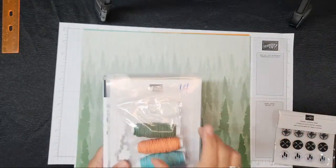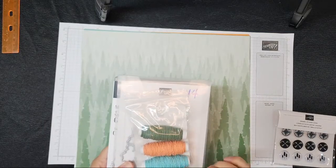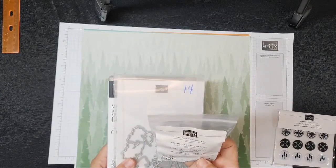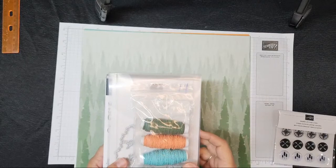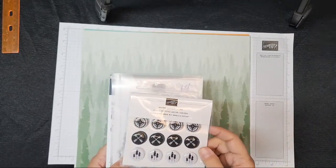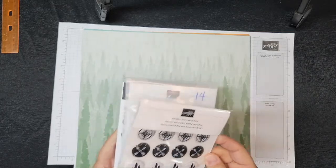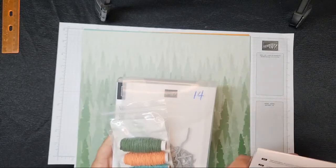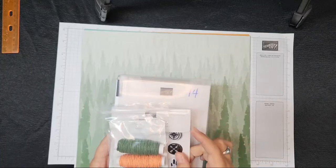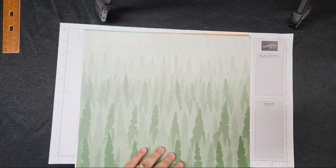We've got the three twine combo pack. Garden Green, Pumpkin Pie, and I believe it's Coastal Cabana. Coastal Cabana, Garden Green, Pumpkin Pie. Yep, I was right, I guessed. And then we've got enamel sticker icons. You get a couple sheets of these. I think three sheets come in a pack. I think 64 of them. So quite a few. And then the Enjoy the Journey 12 by 12 Designer Series paper.